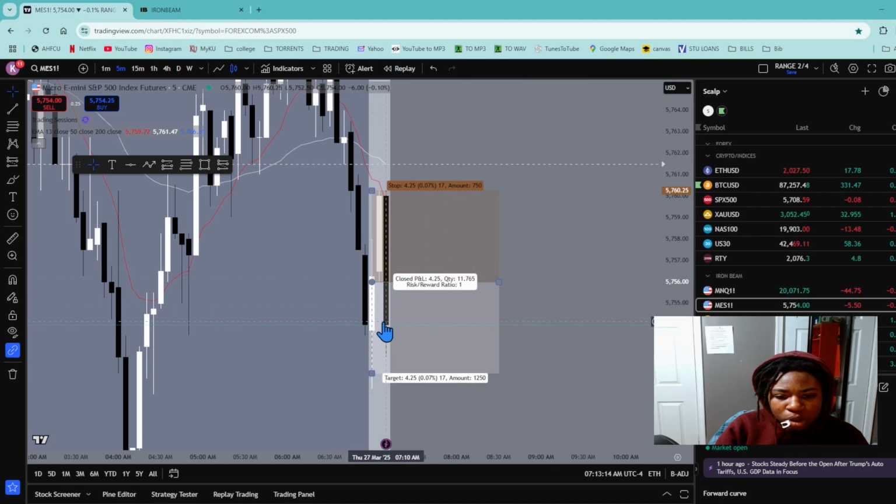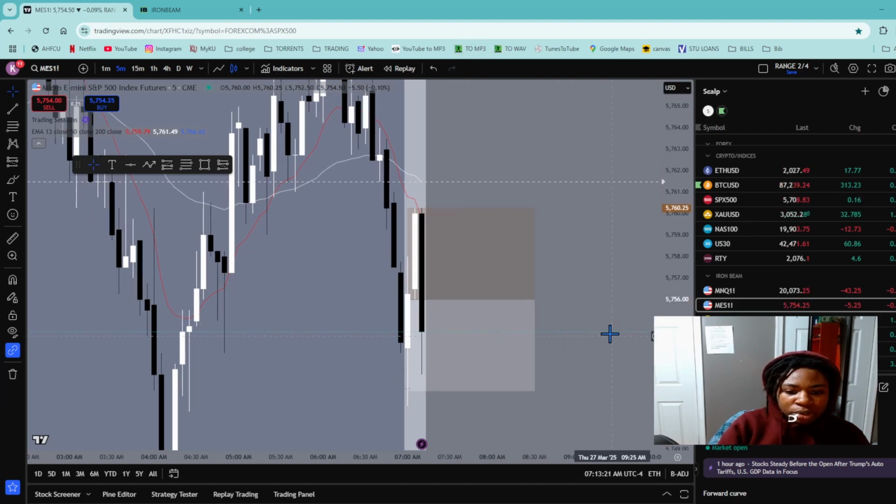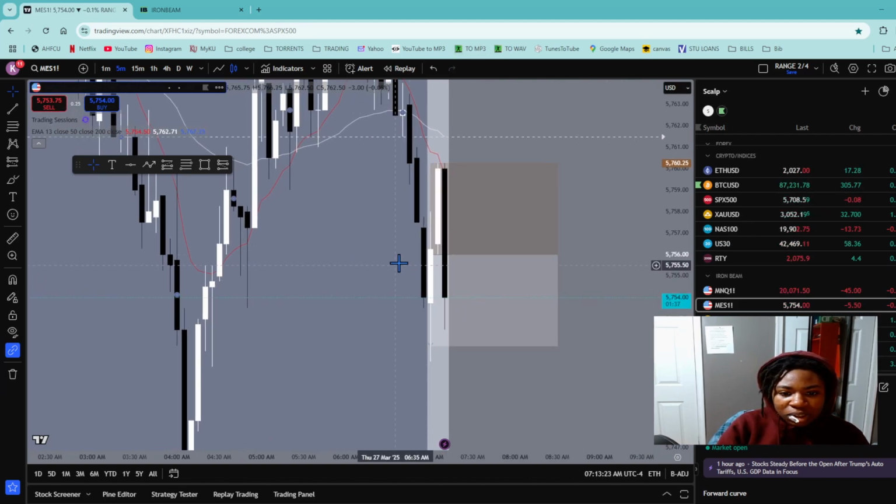Bruh, if this almost 2 minutes left candle soaks back up and then goes back up, I'm gonna be so impressed. I'm gonna be so impressed. It looked good.